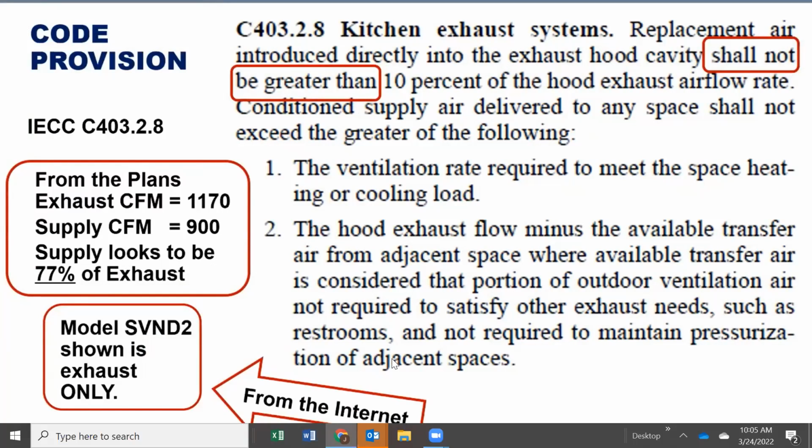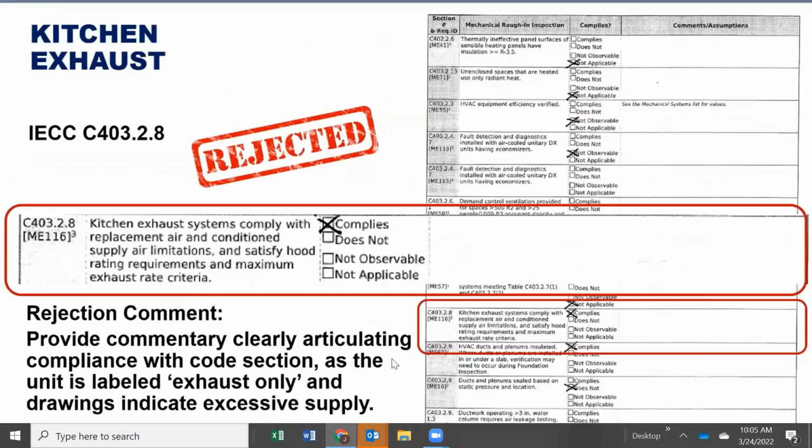And then for more, I went to the internet because for some reason the model wasn't submitted, and it's shown to be exhaust only. So total fail. Go to the COMcheck inspection checklist, and this engineer, this is hilarious, went ahead and printed out the reports so that he could put hand X'd checkboxes, and that's not the intention of COMcheck anyway. Didn't type in anything, and this is where we would need a commentary clearly articulating compliance with the code section, as the unit is labeled exhaust only and the drawings indicate excessive supply. So that is going nowhere.